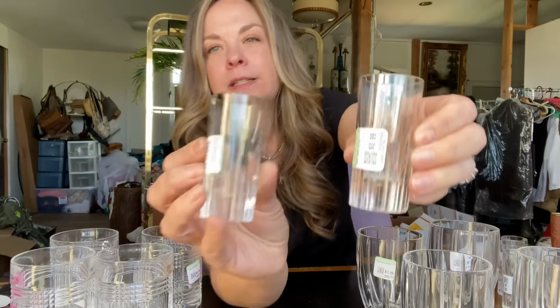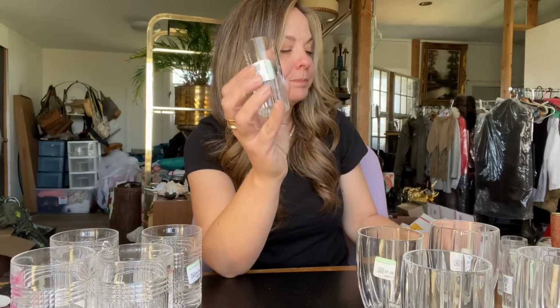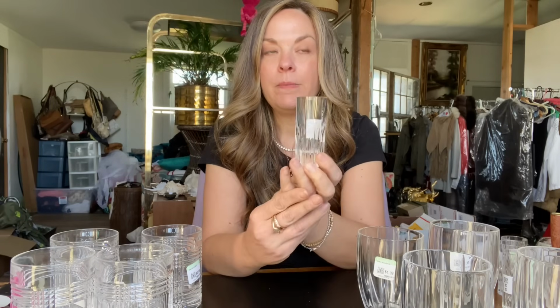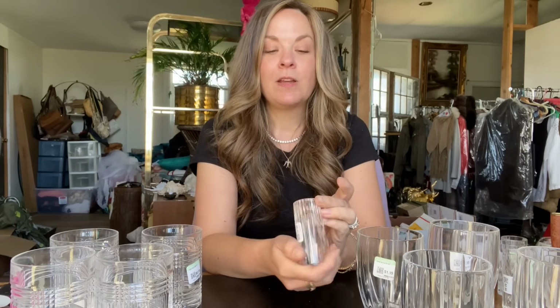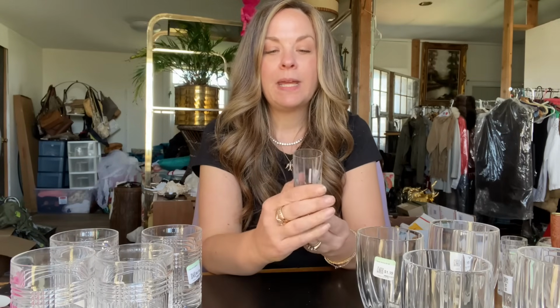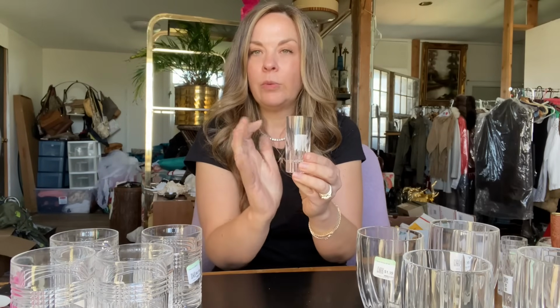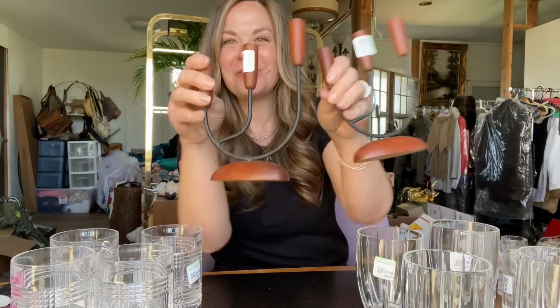I also got all of these, a set of 8 of these crystal shot glasses. Now, I was kind of on the fence about these, but they were 99 cents a piece. I did a Google image search, and these look a lot like some Baccarat shot glasses. Although I cannot find any marks on any of them, and I would really imagine that if they are Baccarat, they would be marked. A designer is going to mark, but look how pretty those are. Can you see how reflective the crystal is on that? And again, when it kind of sings like that, you can tell that it is crystal. So I got a set of 8 of these, and I'm going to list these in the $99 to $149 range on Chairish.